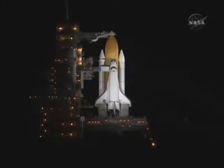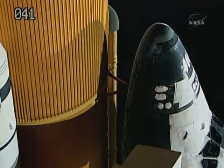TLT, connect the central buses to fuel cells per your checklist. T-minus 8 minutes and counting. TLT in work. Pilot Jim Dutton is now flipping switches in the cockpit to directly connect the 3 fuel cells to the essential power buses. OTC, TLT, essential buses connected to fuel cells. Copy. Good news, all 3 fuel cells operating normally.